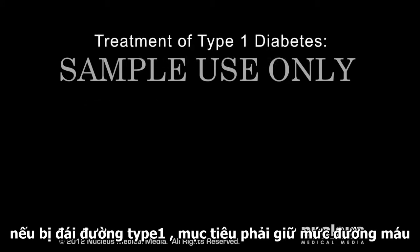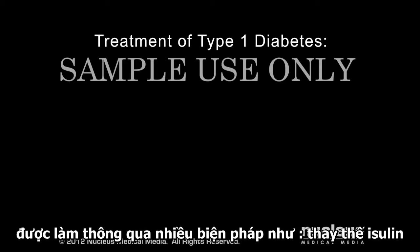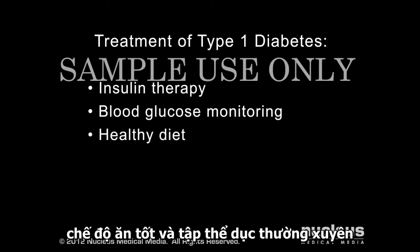If you have type 1 diabetes, your goal is to keep your blood glucose within a normal range. This is done through a combination of proper insulin replacement, monitoring your blood glucose, and, just as importantly, eating a healthy diet and getting regular exercise.